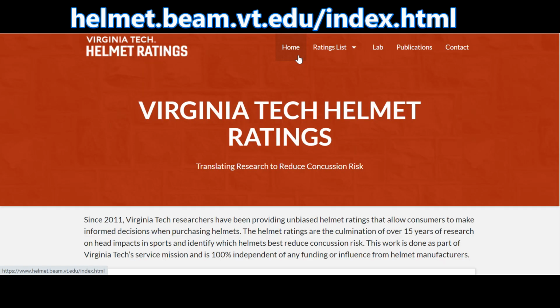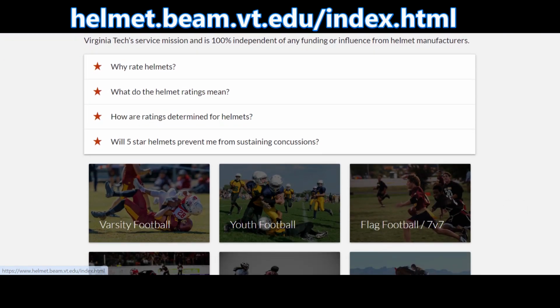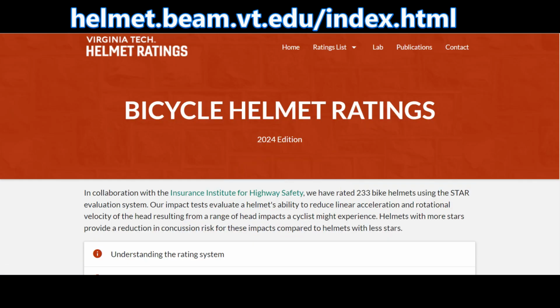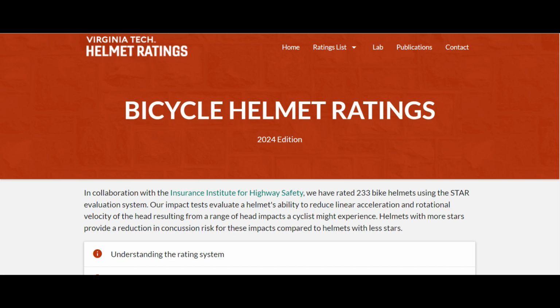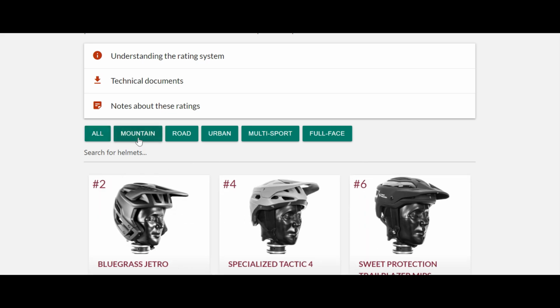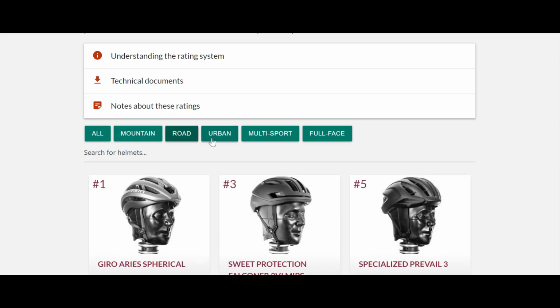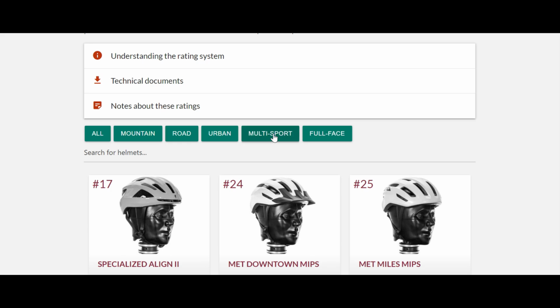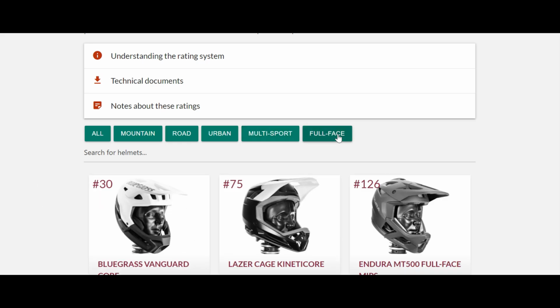So let me show you how that works. From the home page, you scroll down and you will select right here bicycle, and once you get on the bicycle page, you're going to scroll down and you'll see that they have all the helmets listed, or you can select an individual group like mountain bike helmets or road helmets. And as I'm making these changes, you can see that the shots here change to match whatever you select.